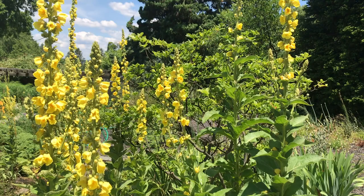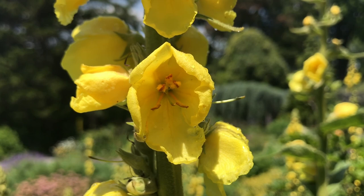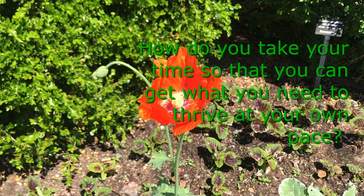Meet mullein. Mullein is considered a weed, but flowers in such a brilliant way. Mullein never flowers all at once. It flowers slowly from the bottom up so that it can be pollinated for longer in the season. How do you take your time so that you can get what you need to thrive at your own pace?